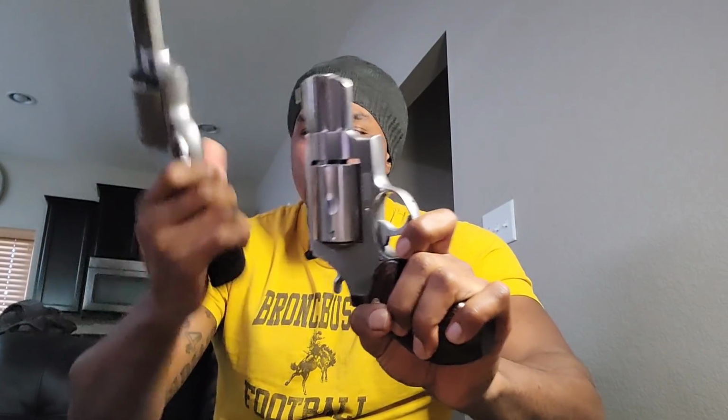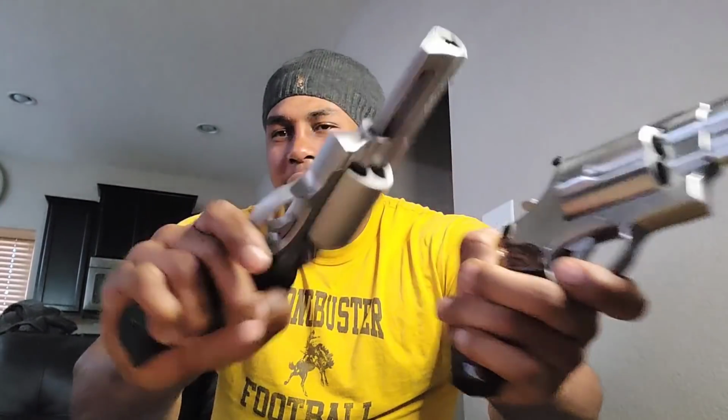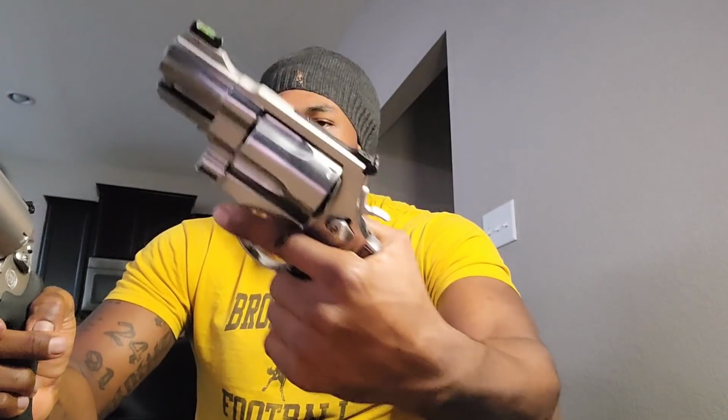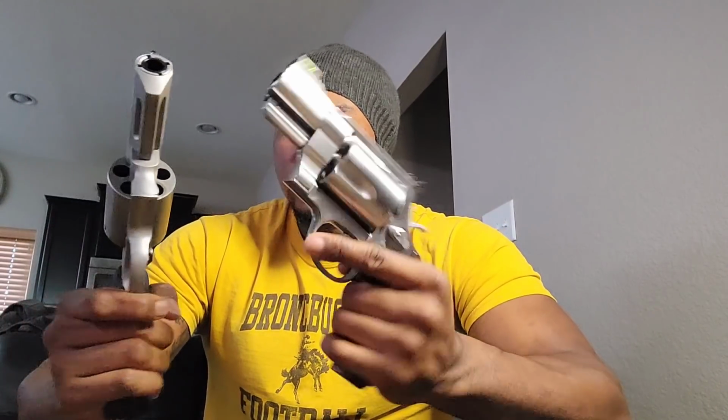But this was more of an impulse buy. I really just like the non-fluted cylinder. As you see, the cylinder on this one is non-fluted. I like the non-fluted look. This one has that stainless steel, high gloss finish. This one has more of a matte finish. So regardless, they're both really nice looking guns.